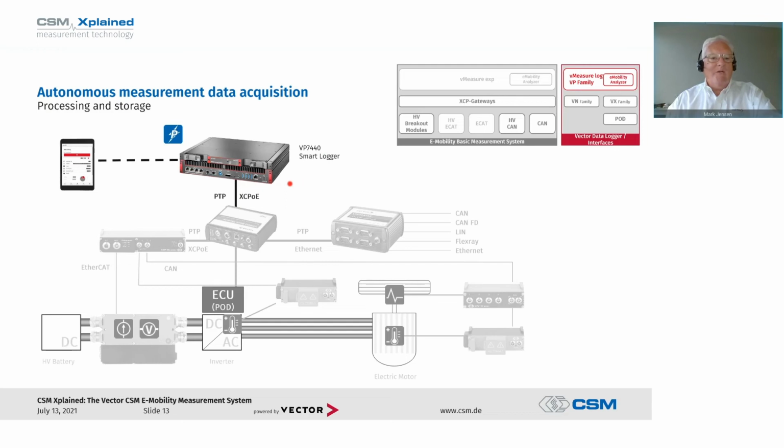And to do that, we can bring in a Vector Smart Logger. What's shown here is the Vector VP7440 Smart Logger, which is running a different version of the VMeasure software called VMeasure Log. VMeasure Log is all of the same data acquisition and analytical capabilities built into a tool that's designed to run headless on an automated logger in the vehicle with no human engineer starting the measurement, ending the measurement, setting it up. It takes exactly the VMeasure Expert measurement configuration we had on the bench. It takes that exact same configuration and runs it again on this automated logging system, which begins logging at the start of the drive, ends logging at the end of the drive, captures specific events as they occur, and we're in great shape having an automated logger here.